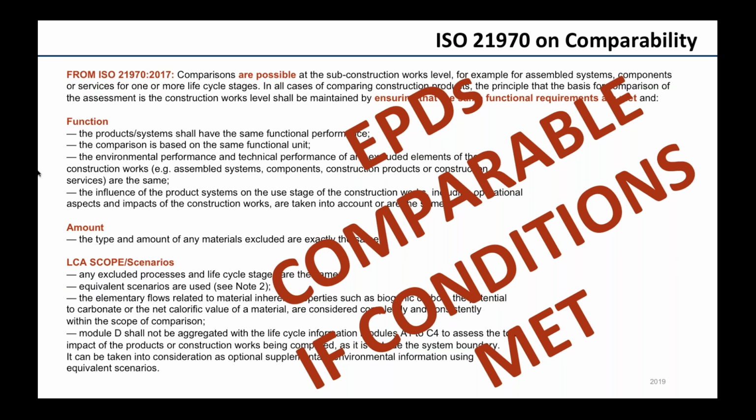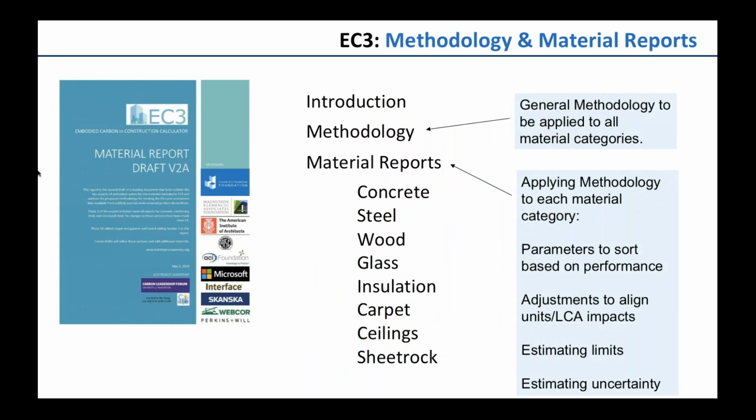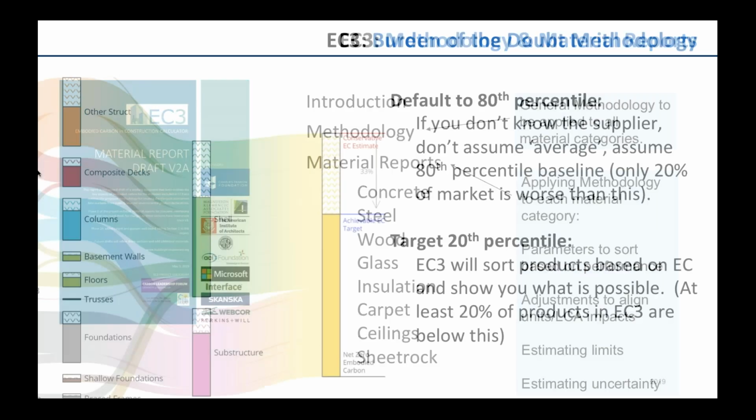In order for EPDs to be comparable, we can't expect building industry professionals to go through and make all of these comparisons. EC3 is looking to drive closer to comparison by the development of methodology to evaluate those EPDs. Working together with our core partner SeaChange Labs, we have developed and refined a proposed methodology that is being implemented in version 1 of EC3. There's a general methodology and then individual reports for each of the different material categories about how to address the core aspects of comparability that are needed in order to conform with the ISO standards.